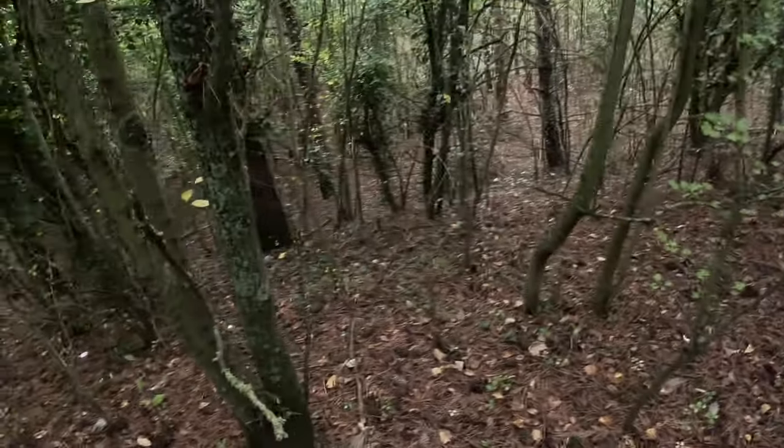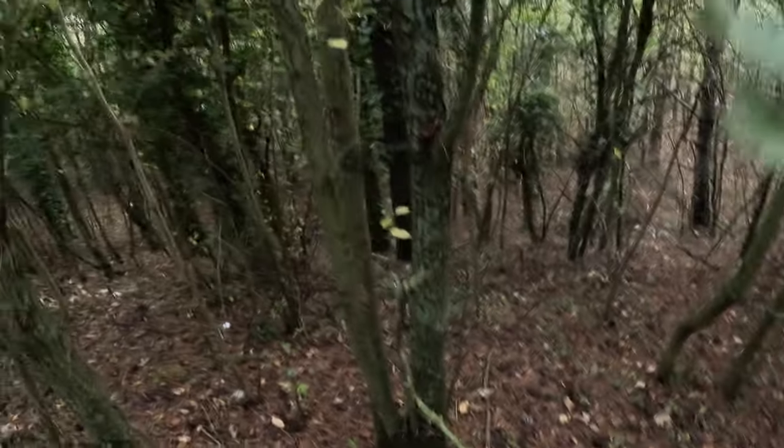Right, let's go in and have a look. Right, I'm going to go down this bank and we'll have a little look, see what's down there. Because I've never actually been on this roundabout before, funnily enough. Yeah, coming down here, it feels a little bit calmer. Well, that's from the trees blocking it.